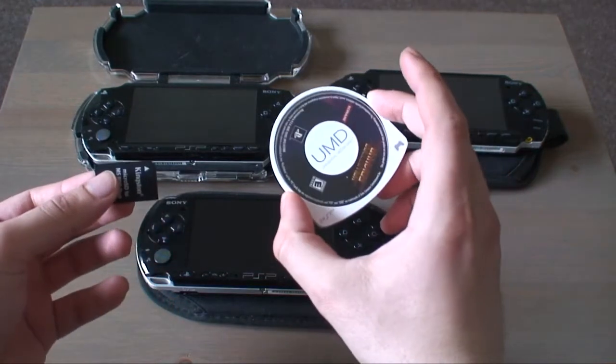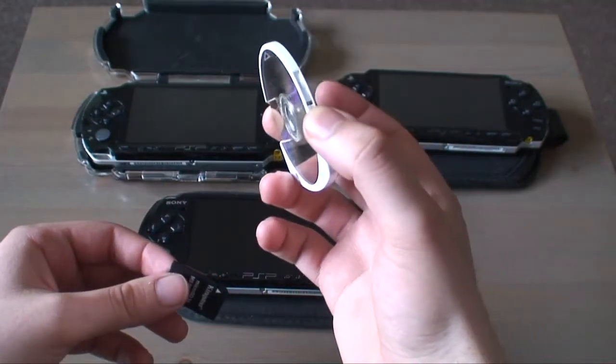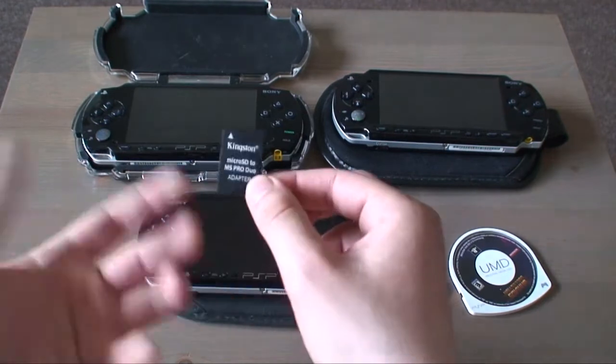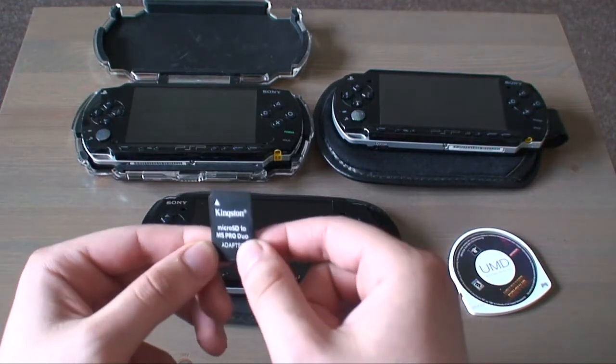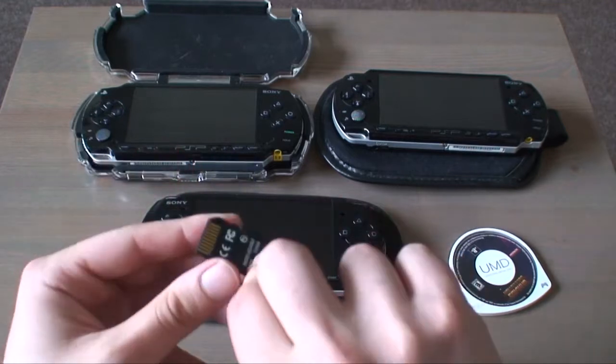But yeah, what's used as storage is basically either UMD for the games, which holds about 1.8 gigs maximum if it's dual layer. I'm assuming this is single layer, so it will be 900 megs. And this is the memory card. I don't have an official one at hand, so I got the Kingston adapter. It's a bit cracked here, still works perfectly anyway.